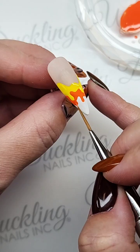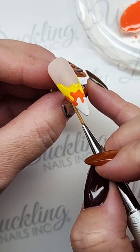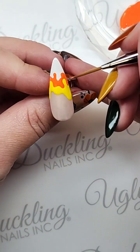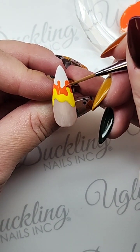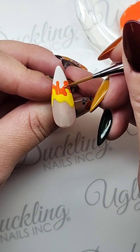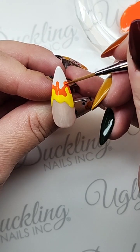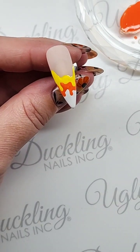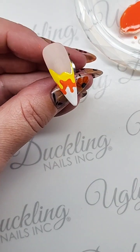And then I did a drip under here to mimic the yellow one above, so it looks like this yellow drip is pushing that orange drip down. I do kind of want to blend this a little bit, soften it just a little bit more. Okay, there we go. Let's go ahead and cure that. We've got our orange in place.